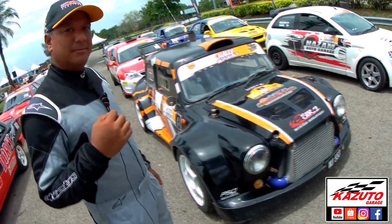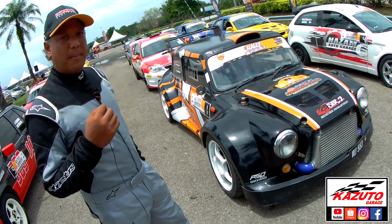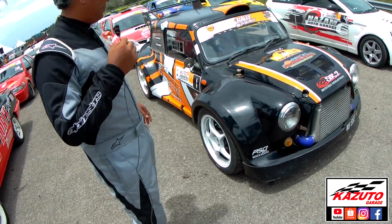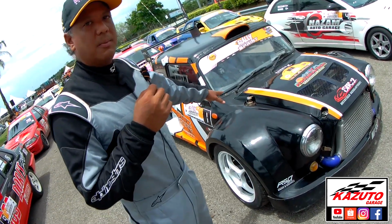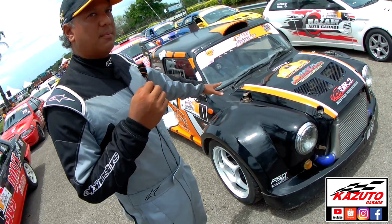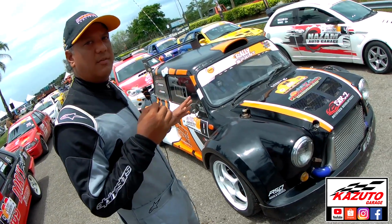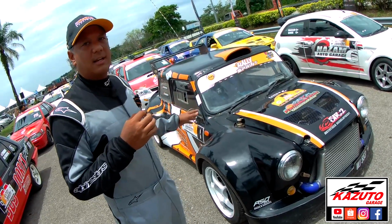So basically, as you say, this is a tubular chassis. As we can see, the body must be all fiberglass. It's fiberglass, yeah. Okay. So this suspension setup is also built by him. Oh, okay. So it's not just the chassis, but the suspension as well. And basically built everything from the ground up in Malaysia. So all the machining, everything is done here.